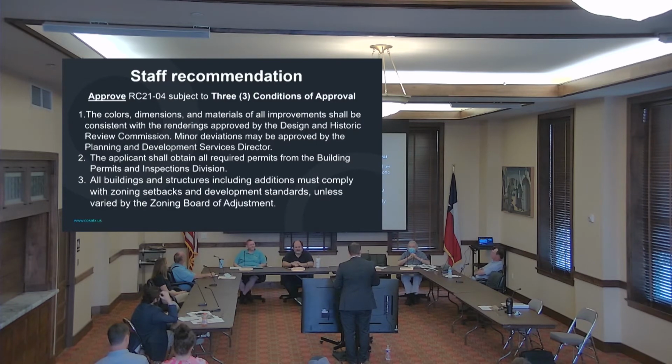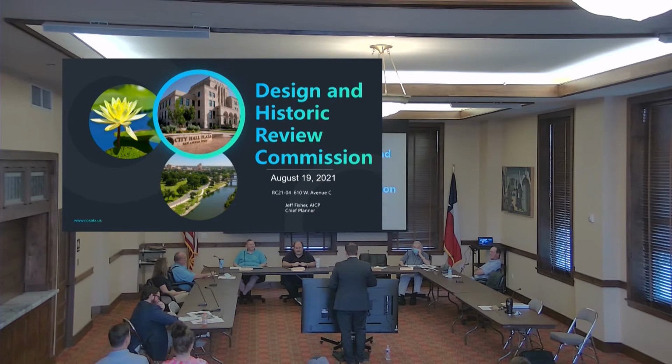So 3 conditions of approval we're recommending. In your staff report, colors, dimensions, and materials are consistent with what is presented if you approve this today. Applicant shall obtain all required permits from the Permits and Inspections Division, and all buildings and structures, including additions, must comply with zoning setbacks and development standards. Originally, they had an addition that was going to extend into the setback. They've chosen to scale that back, so it shouldn't have a problem meeting the setbacks. It's a large lot. This concludes staff's presentation.